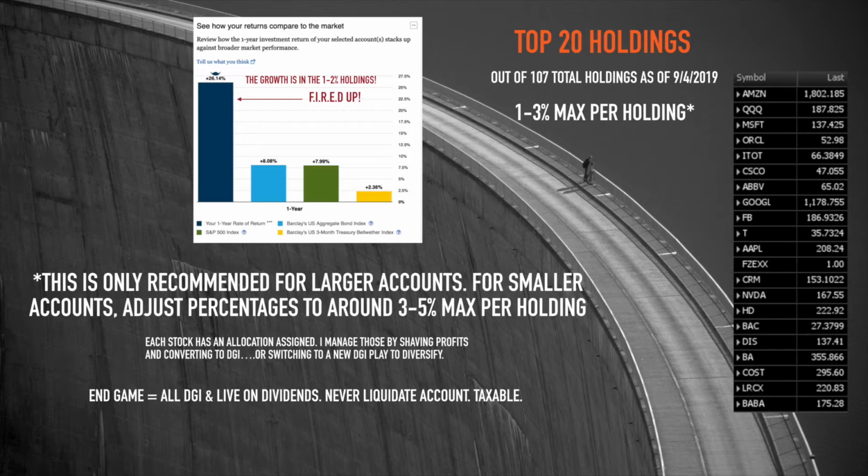Now the ETFs are a little different because I said that 15% of my total portfolio is ETFs. So that QQQ there doesn't have to be 1 to 3%. It just has to be within the 15%. I actually have 5 different ETFs, and I have 3% for each on average. The Qs might be slightly higher, obviously a technology ETF. And then you see Microsoft, Oracle.